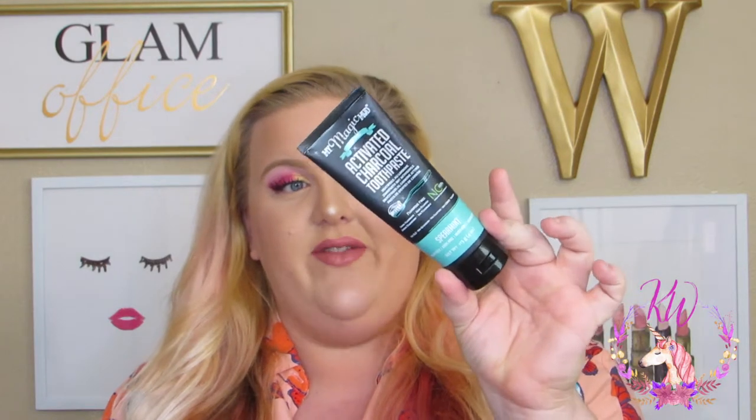So I actually didn't realize I do have one more miscellaneous product to talk about before we get into the actual makeup part. So something I have been really loving is this My Magic Mud Whitening Activated Charcoal Toothpaste, and I have the flavor Spearmint. So yeah, this is activated charcoal toothpaste. It is no SLS, no glycerin, no gluten, no GMO, and it is vegan.